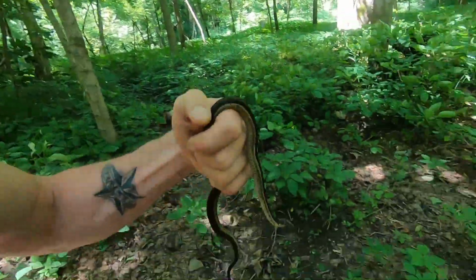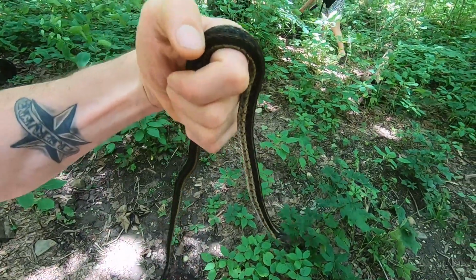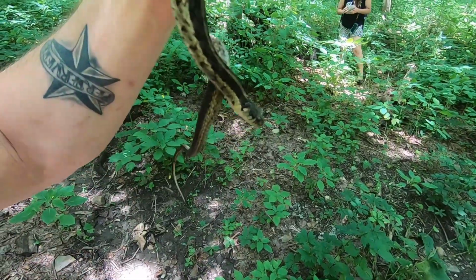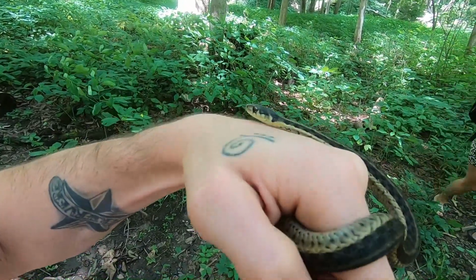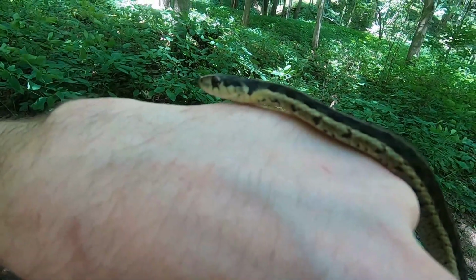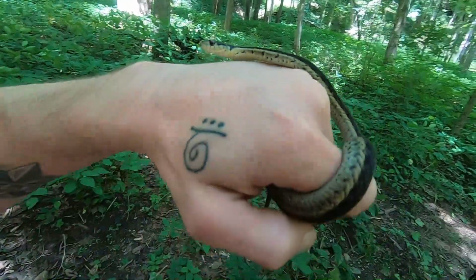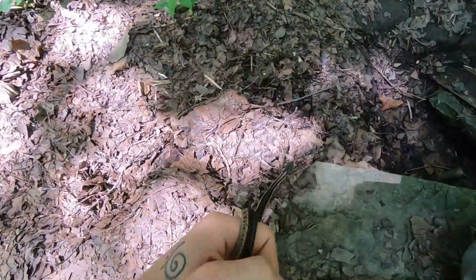We've just begun our hike, and I got to show you this. Look what I got already. We are literally about 100 yards from the beginning of this trail. I found this here garter snake, and he doesn't mind being held at all, honestly. He's being really cool tempered, and he's just letting me see him. It's really cool. He's a decent sized garter snake for around here. I'm gonna let him go. Bye, buddy, and away with you.